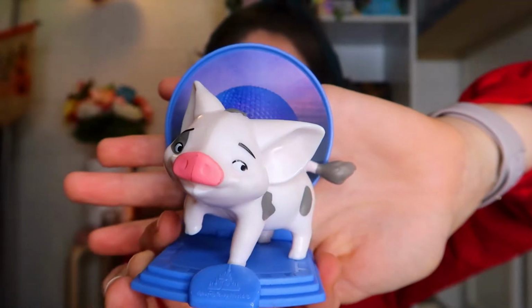Then next, my mom was able to find Pua from Moana, who I thought was so cute. Pua was definitely probably in my top 10 for ones I wanted. I was really interested in getting the cutie ones and the dog ones, so I'm glad she got me Pua. I think Pua is so cute. I was not able to get Hei Hei though, so sad, but I did get Pua, and I got quite a few duplicates of Pua that I plan to give away.